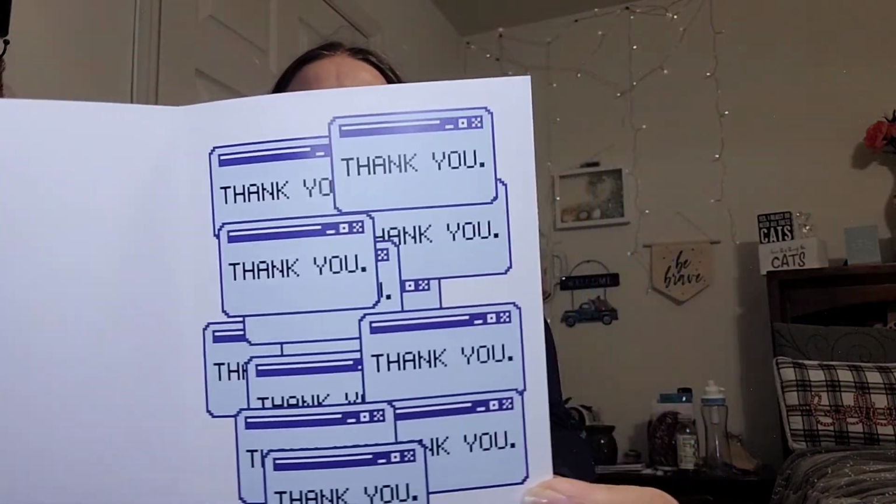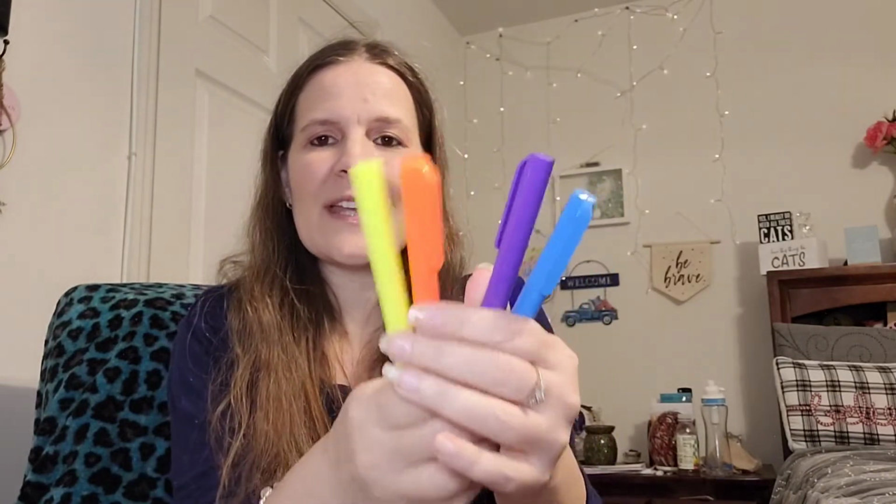Then we have another card. This one says incoming message on the front. Thank you. I think I just said that the other night. Okay, so we got that. And ooh, look what we got. Pens. I love pens. Wait, they're actually highlighters. Yes. Great, because you know what? I started journaling again recently, so these guys are going to come in rather handy. So I got four highlighters.